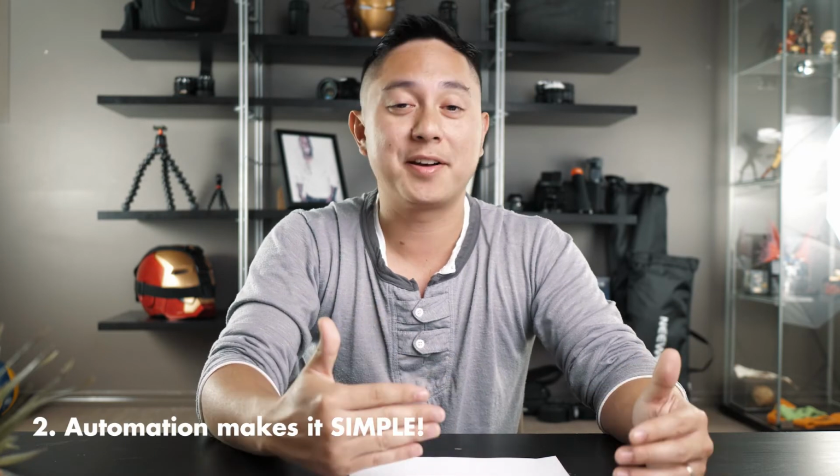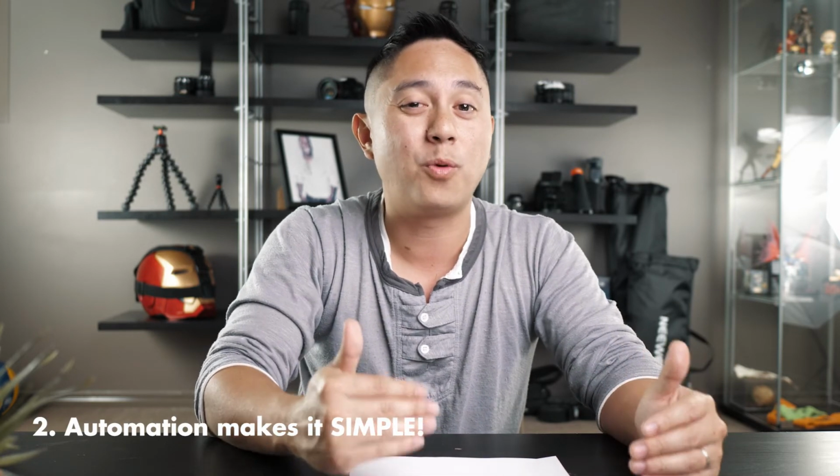Point number 2, automation makes decision making very, very easy. It's not always what you want, but it's for your own good. As I said before, if you don't have any money left inside of your extra spendings account and you want to go out for drinks with your friends, but you've already overspent, it's kind of like, well, sorry guys, I can't afford to make it this week, maybe next time. It's not about being antisocial, it's about living within your means.